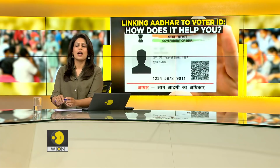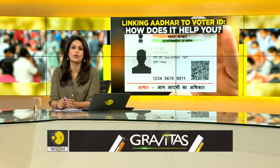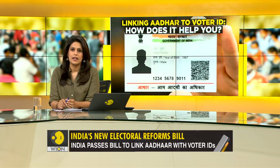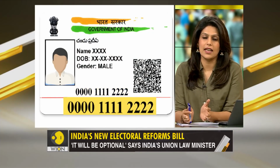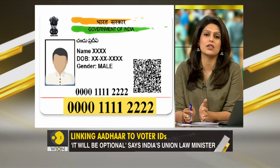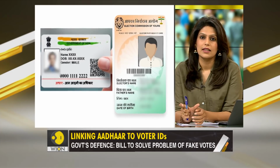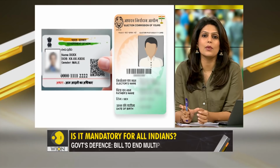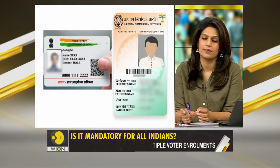This afternoon, the upper house of the Indian Parliament passed a very significant electoral bill. A bill to link the Aadhaar with voter IDs. The Aadhaar, as you know, is a unique 12-digit ID. It is given to the residents of India based on their biometric data. It's called the Aadhaar Card. As per the new bill, the Aadhaar will now be linked to voter identity cards.